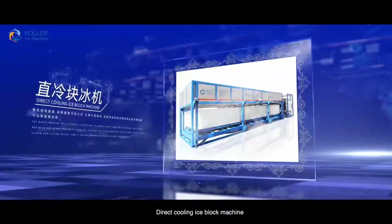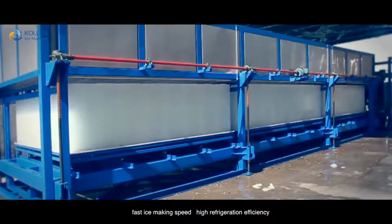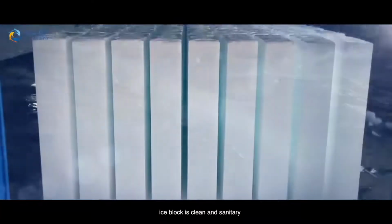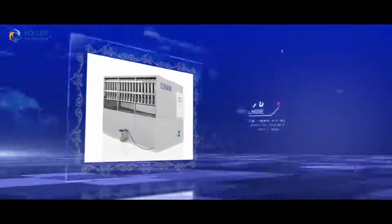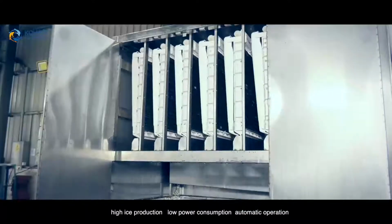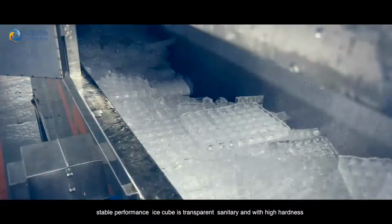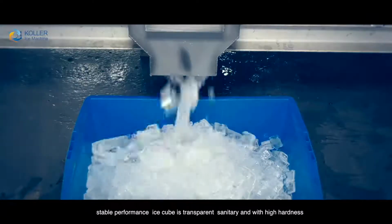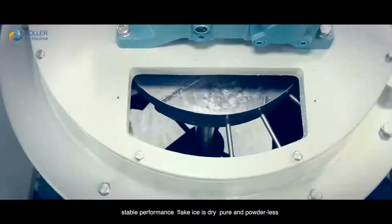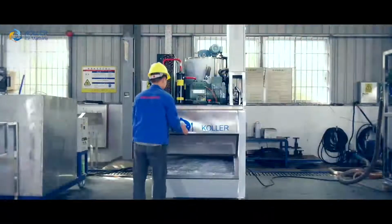Direct cooling ice block machine: small space occupied, fast ice making speed, high refrigeration efficiency, ice block is clean and sanitary. Ice cube machine: high ice production, low power consumption, automatic operation, stable performance. Ice cube is transparent, sanitary, and with high hardness. Flake ice machine: stable performance, flake ice is dry, pure, and powderless.